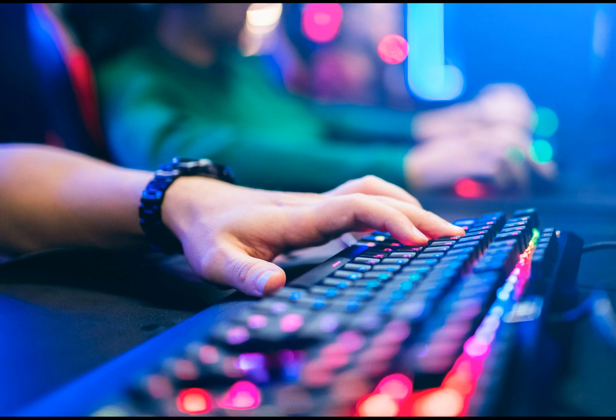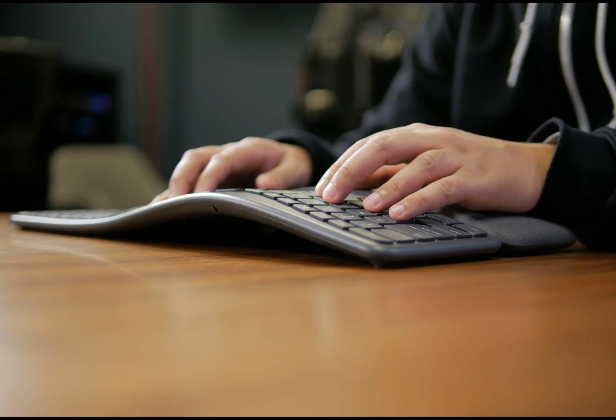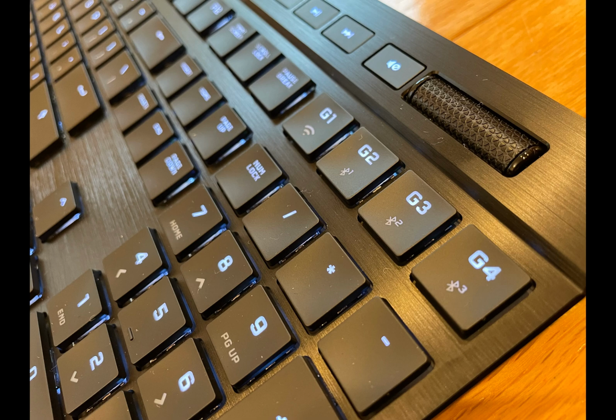Many mechanical and gaming keyboards also come with a companion app like Logitech's G Hub. These are great for adjusting lighting or remapping your keyboard's keys, but you can't use them if the app doesn't seem to recognize the keyboard. It might not let you interact with it, or it might not see it at all. Fortunately, there are a few easy ways to fix this.